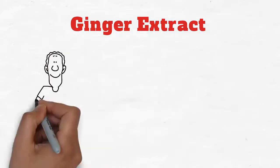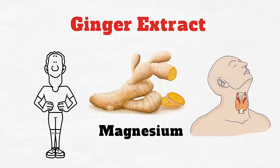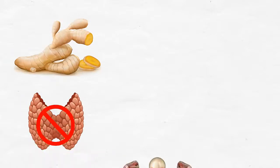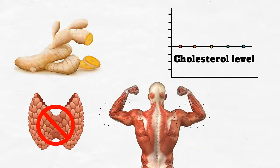Ginger extract. Aside from its many health benefits, ginger contains magnesium, which is known to be critical in controlling thyroid disease. Apart from that, the components in ginger can help alleviate the symptoms of hypothyroidism, which includes soothing of muscles and joint pains and promoting a healthy cholesterol level.